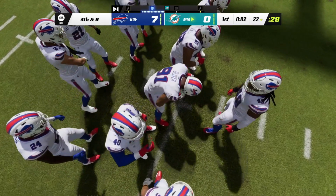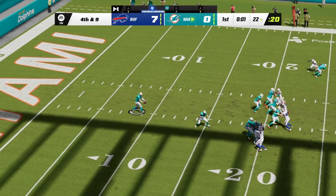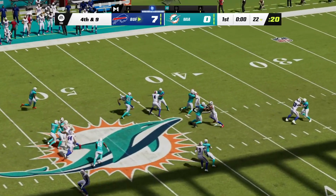Let's go do this thing, baby. You ready to roll? Here's Thomas Morstead on now to punt it away on fourth down. And taken right at the 35.